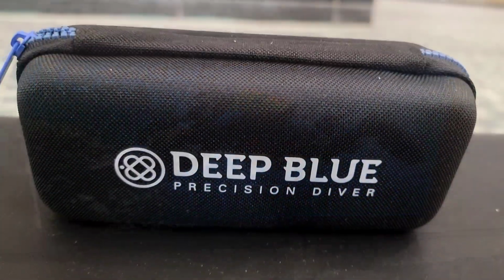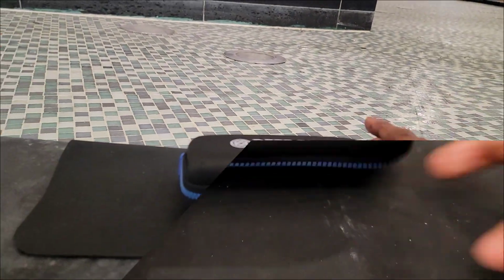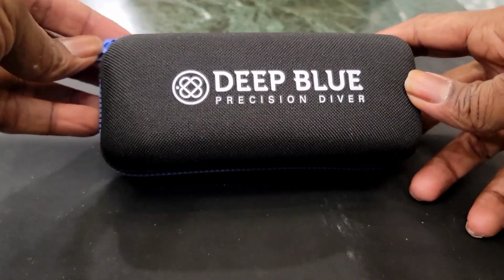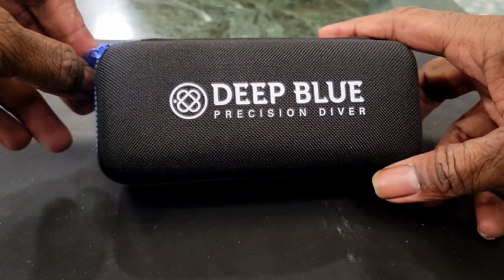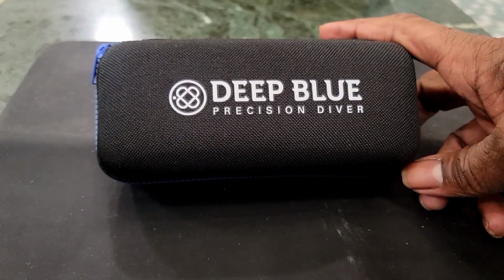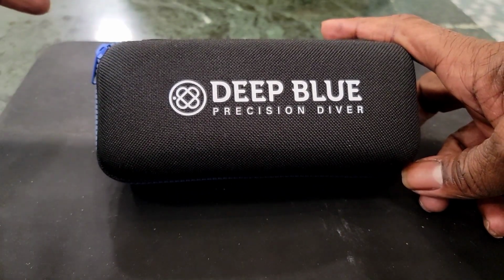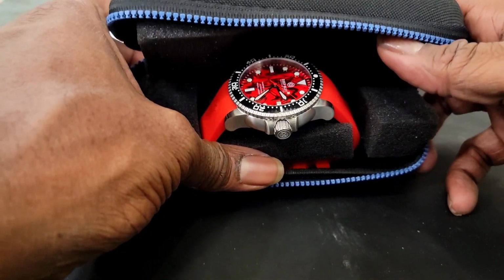Deep Blue. And this is what it comes in, this little handy case. What I know about this diver wasn't from any reviews. It was actually from collectors, man. I found out about this watch because there are Invicta collectors that love going into other brands. Gateway, a brand straight out of New York.